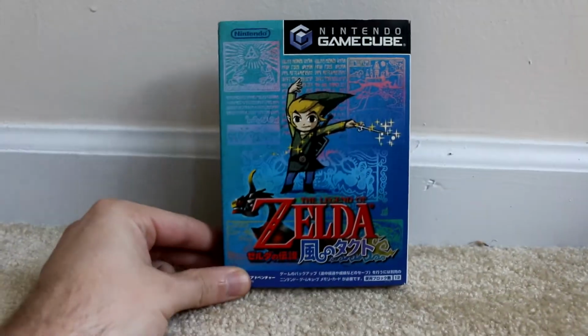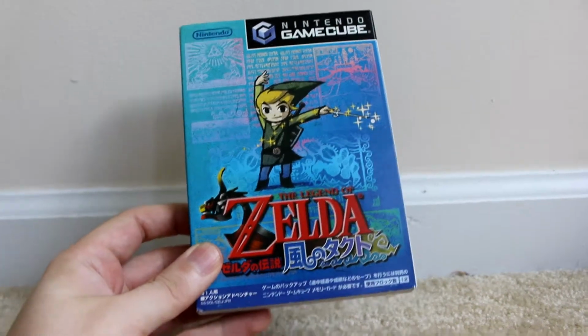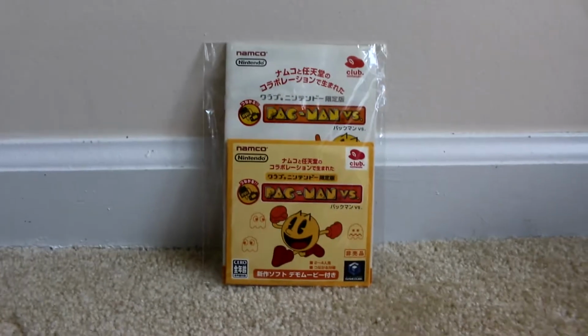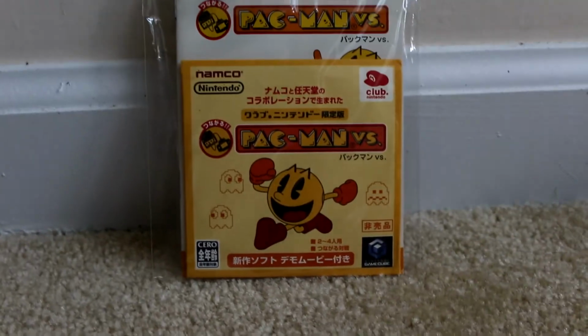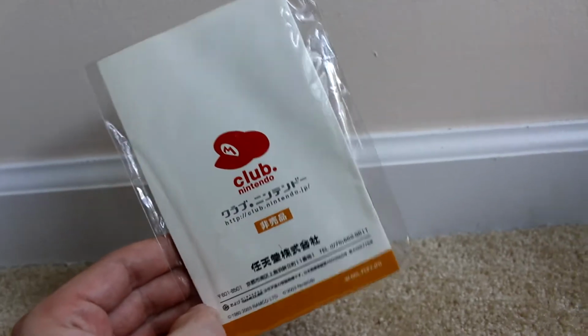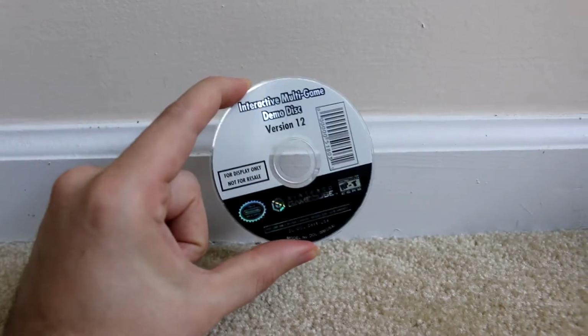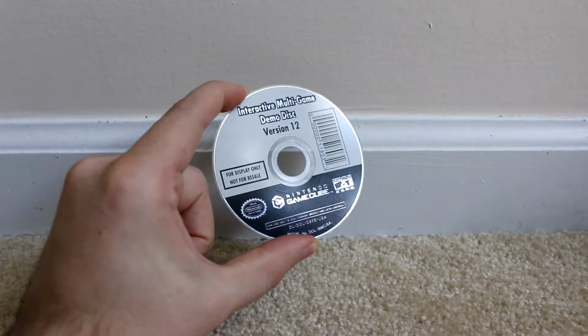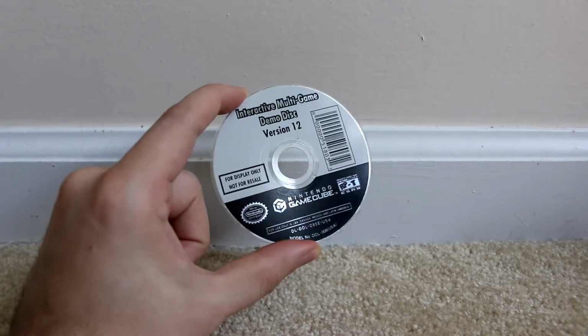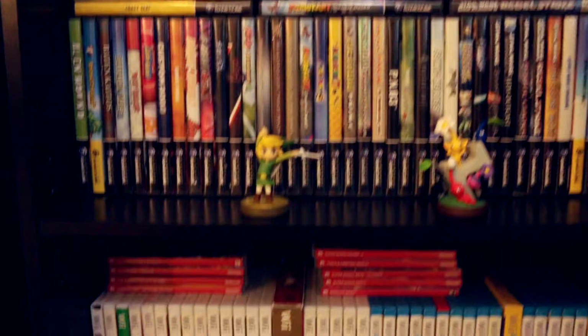And of course, one of my favorite games, Wind Waker here, Japanese box. I really love the art on it compared to the American version. And here's Pac-Man Versus. This was bundled in a couple different games in the West, but in Japan, the only way to get it was through Club Nintendo, so it's kind of cool. And I actually have one of these kiosk demo discs. These are the kind of discs that you would see at retail stores. You know, you could play various demos. I don't remember what's on this one in particular off the top of my head, but yeah, it's pretty interesting.